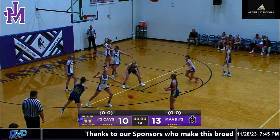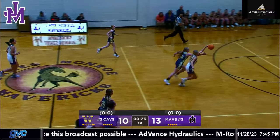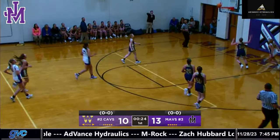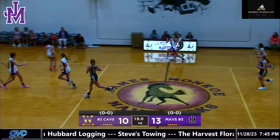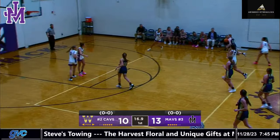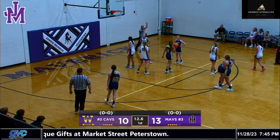Works over to Fields. Fields gets a pass in. That's going to be stolen away by Meadows. Meadows goes up, finds Dunlap. Dunlap brings it down, shot up, and too strong, can't get it to go. Ward gets the rebound, just under 10 seconds now. She's going to be cut off by Dunlap. It's going to be a tough shot. Now she gets it into Treadway, and we're going to get a foul right there.